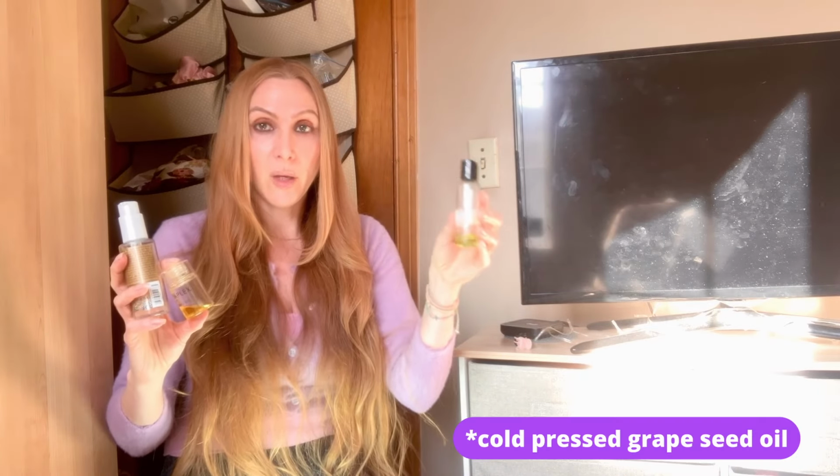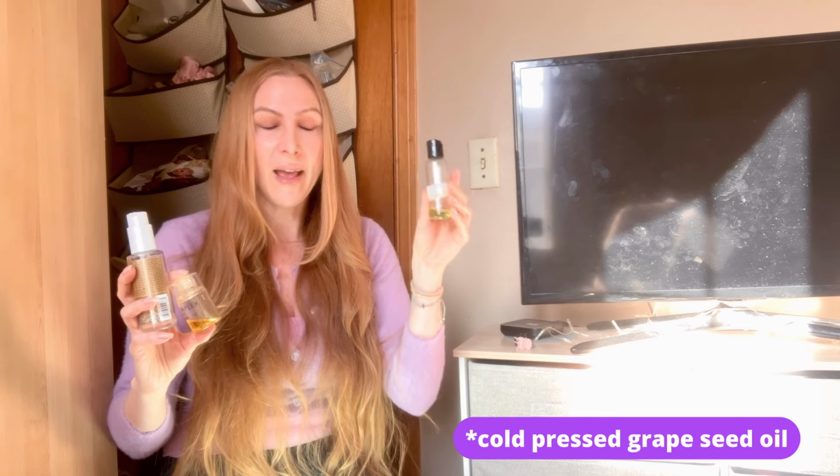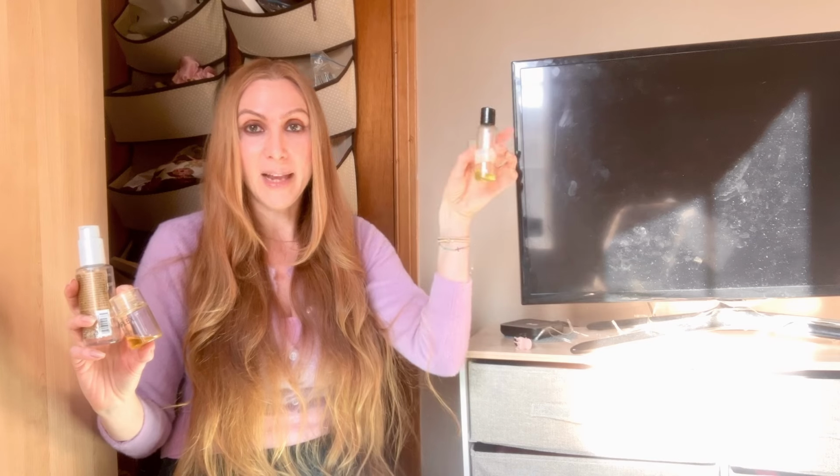Okay, last product I'm going to show you are the oils. I'm going to show you 3 today. This is the cold pressed grapeseed oil that I absolutely love, and I just put some in a travel bottle because I don't travel without it.